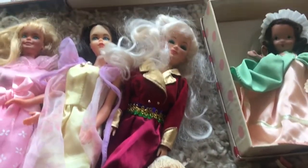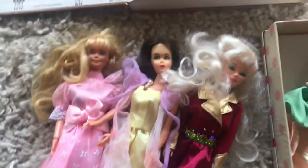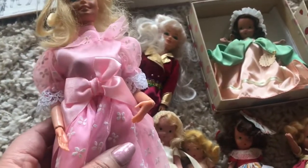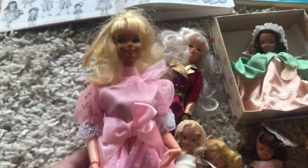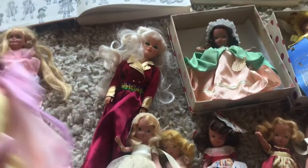Okay, and then we of course went thrifting, and these are my thrift finds. I found, I still love Barbies. So this is an older Barbie. She looks like about a 1979 Barbie. And there's her outfit. And this was from one of the, there was only one Barbie vendor there this year.